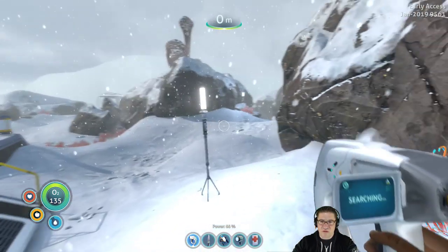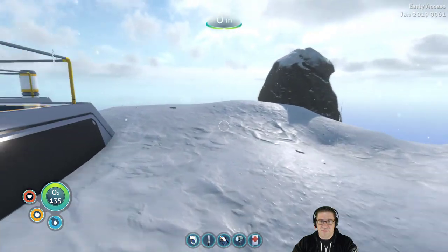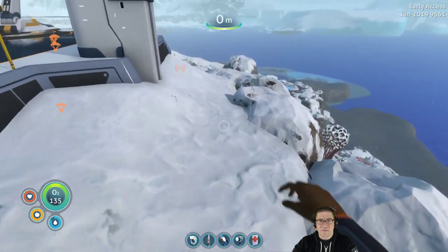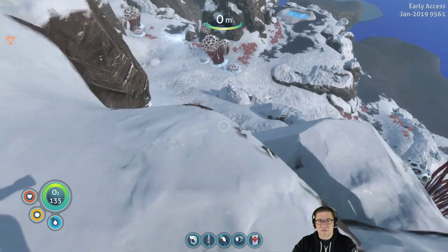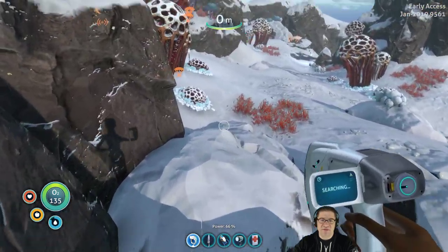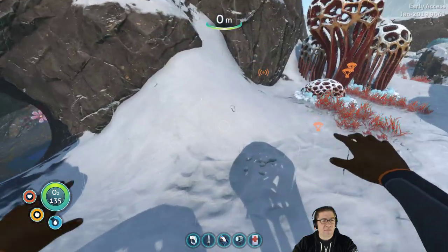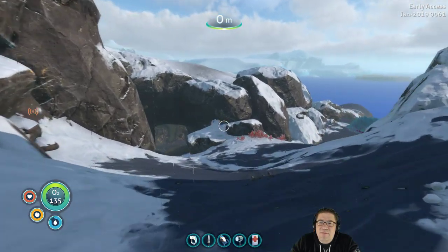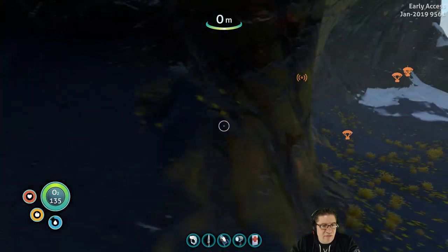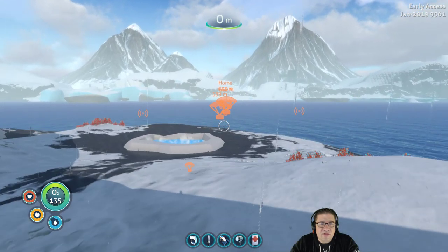Wait, did I see some more out that direction? Was it just me? Okay. Yeah, I can't jump that. Okay. Oh, be careful. There we go. At least we know where to come back to. So while I'm back, I will create the rebreather and the repair tool. Rebreather and repair tool.